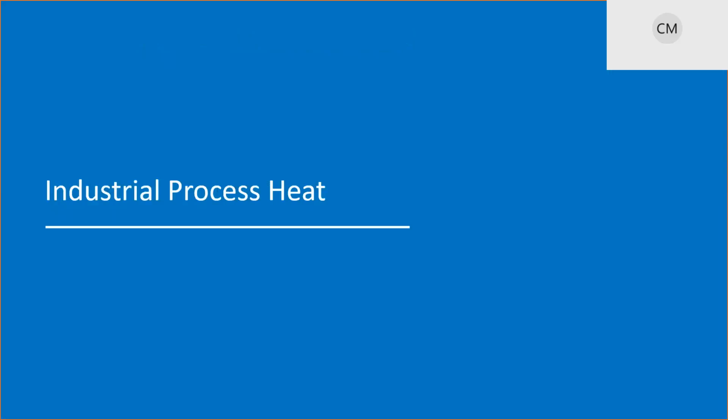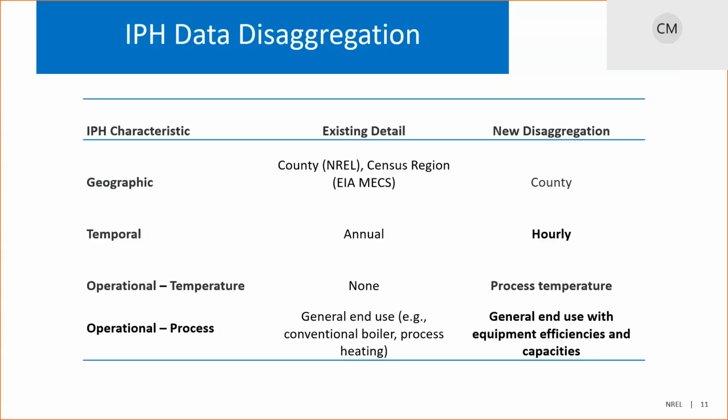All right, I wanted to switch gears and jump quickly into industrial process heat. One of the first jobs that the team had to tackle was improving the data disaggregation of existing industrial process heat data. Now, this table shows 4 key characteristics of data that we were interested in: geographic, temporal, temperature, and process disaggregation. Essentially, the team took regional annual energy data and estimated hourly process heat demands, including some equipment characteristics. This was the foundation of our analysis.